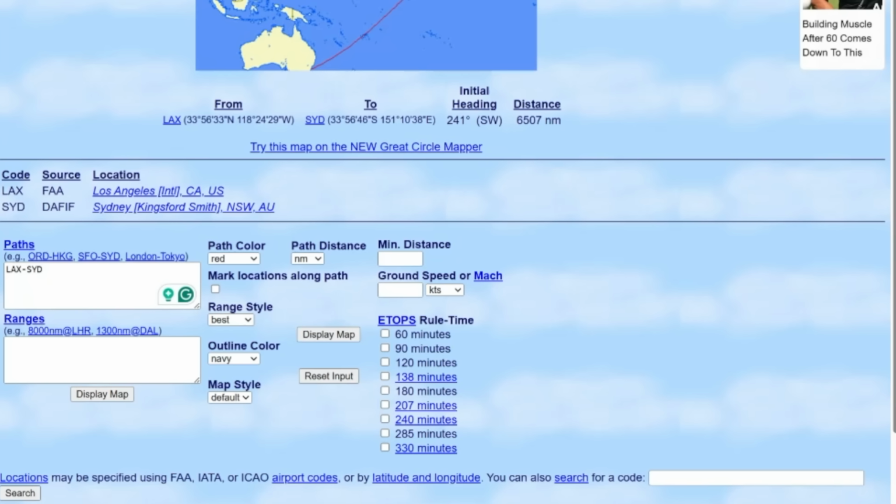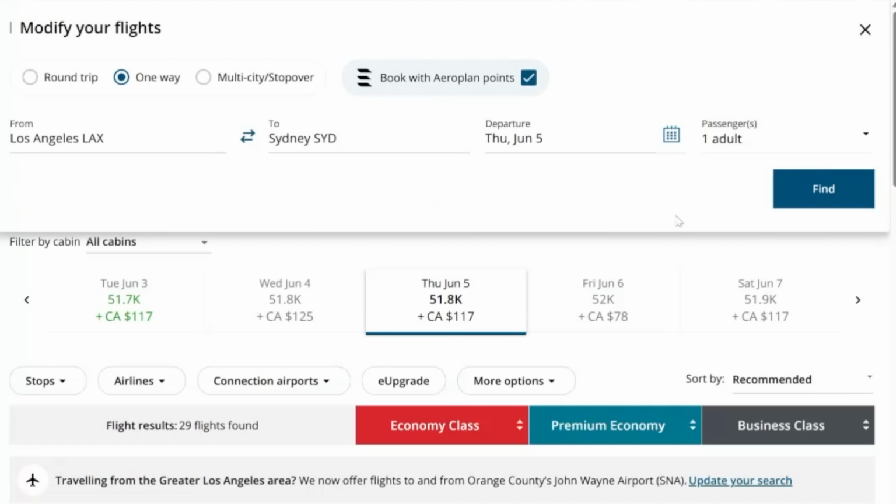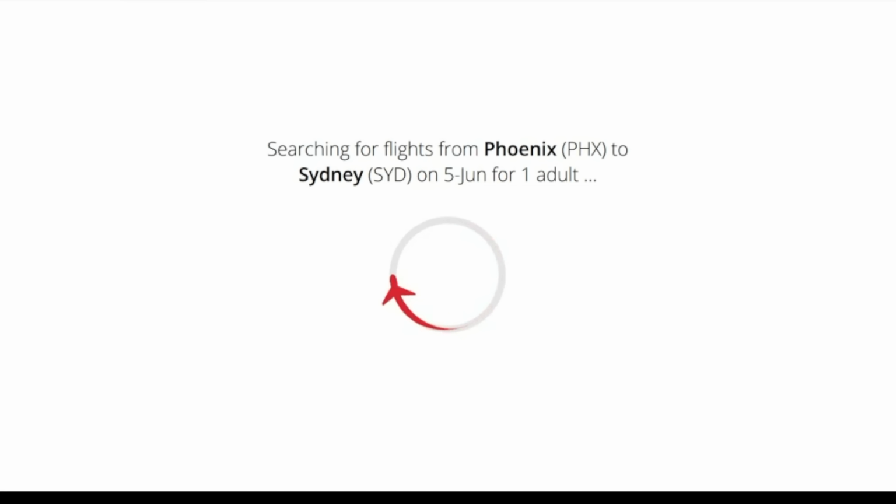That being said, we have quite a bit of mileage to play with here in case we wanted to get another positioning flight into the same itinerary for no extra cost. So if we go back to the main page of Air Canada and modify our search, let's see if we can find this same flight on the same date, but instead, I want to fly from Phoenix instead of Los Angeles. So then our route would be Phoenix through Los Angeles into Sydney on the same date where we saw availability before. And fingers crossed, it's not going to cost any extra points and miles to tack on this positioning flight because of how Air Canada does their pricing charts.